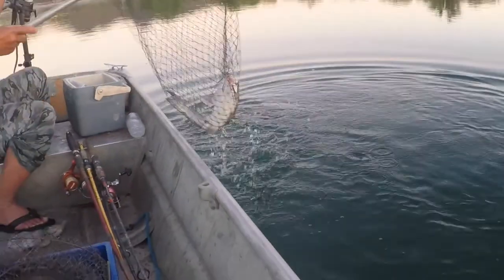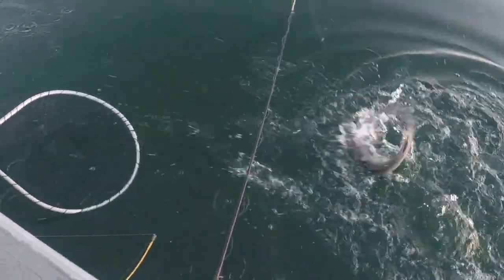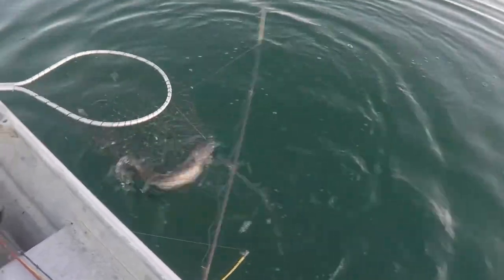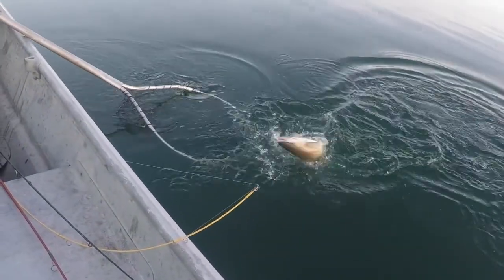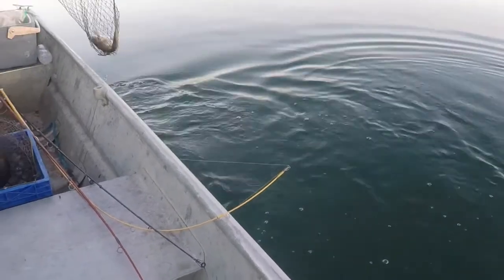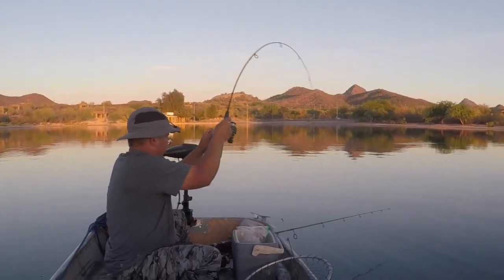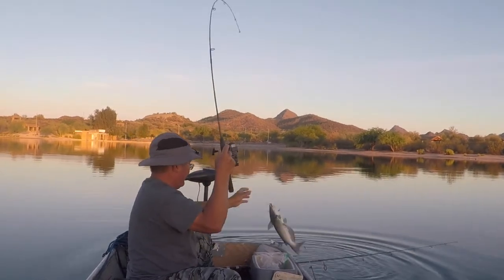Nice keeper. Good time. Come on. Good job, Dad. Yeah. Nice little pound and a half fish. Woohoo! That is number... what am I calling it? That is number four.